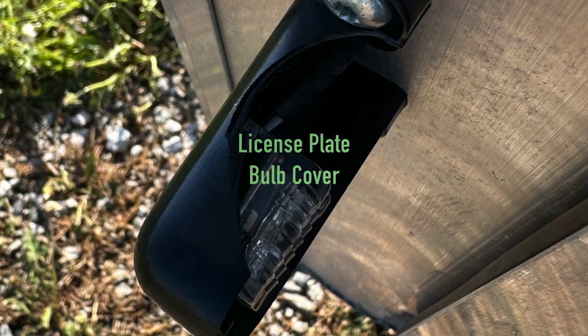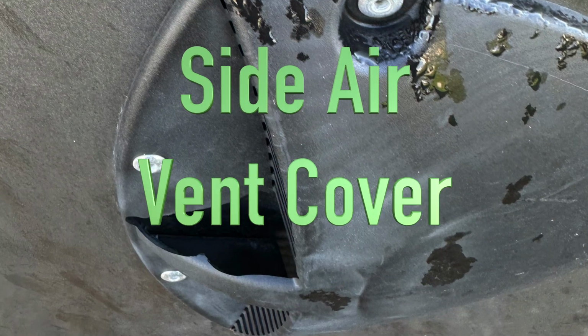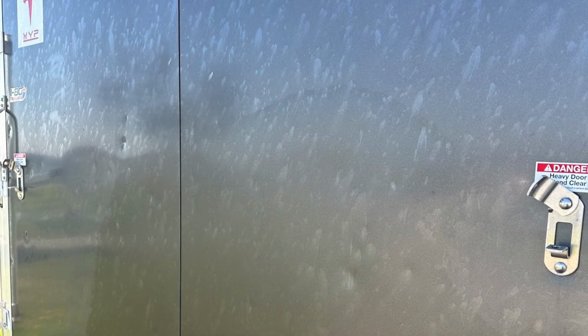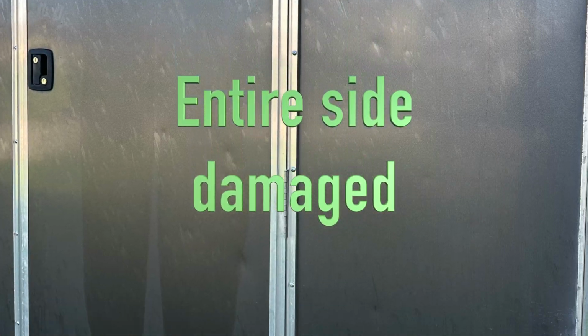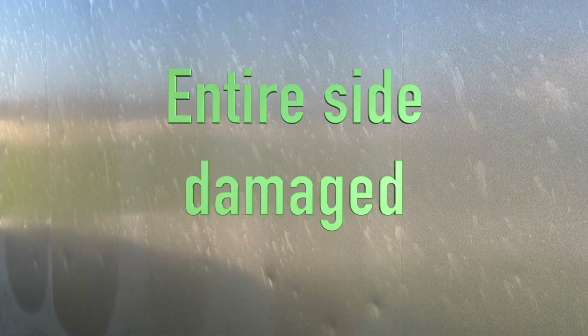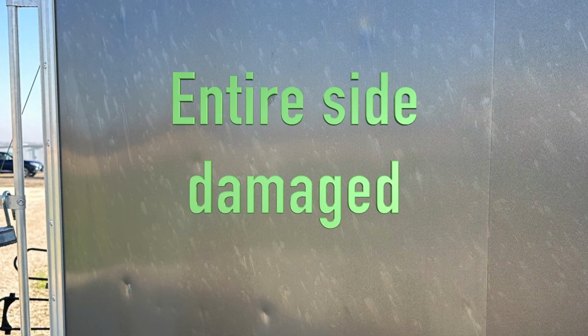This is a license plate bulb cover and a ventilation cover on the side where the plastic was damaged. The rear door ramp had damage. It looked like a golf ball. The entire passenger side of the trailer was damaged all along the entire way, top to bottom, front to back, including the door. So getting good pictures of this will help when you submit your claim with probably any insurance provider these days.